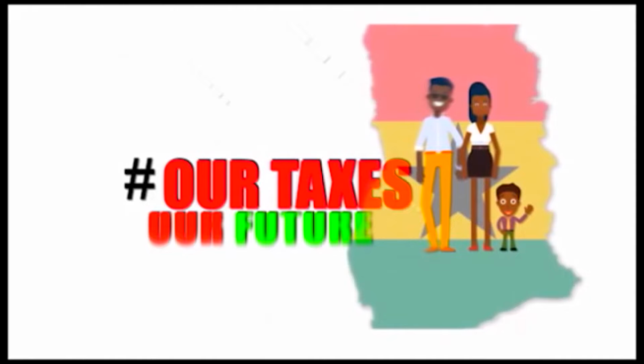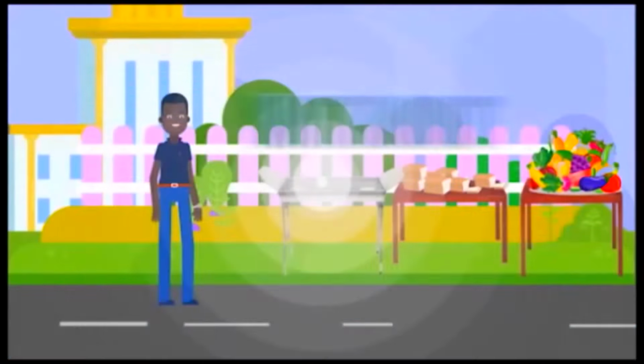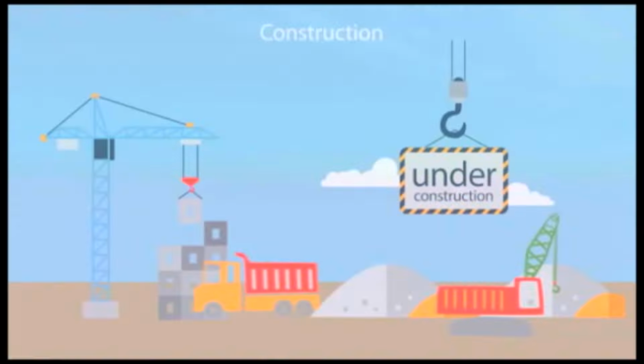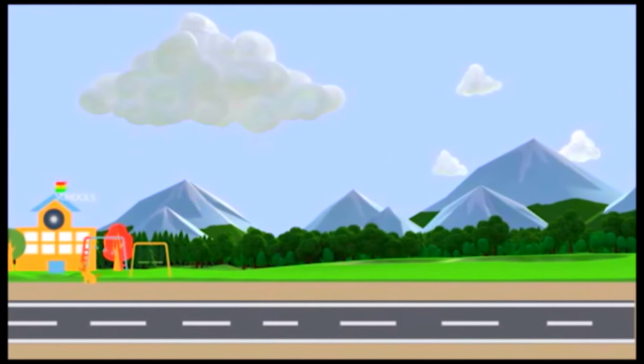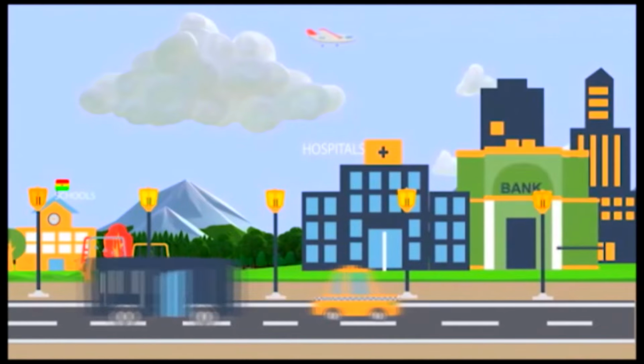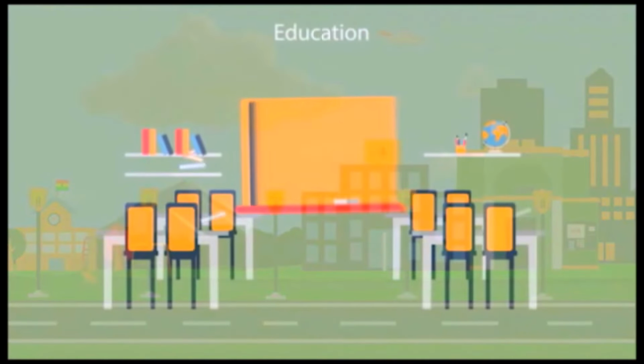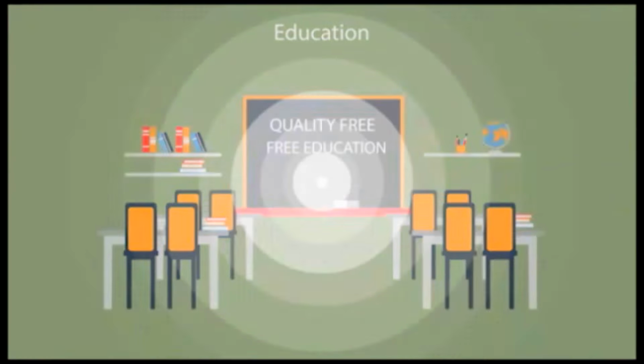Electricity, electricity, then pay your taxes. Yeah, our taxes, our future. Because you see, without our taxes, we wouldn't have good roads, good schools, better hospitals, streetlights, and other very important social amenities. When we pay our taxes, we give our children free and quality education.